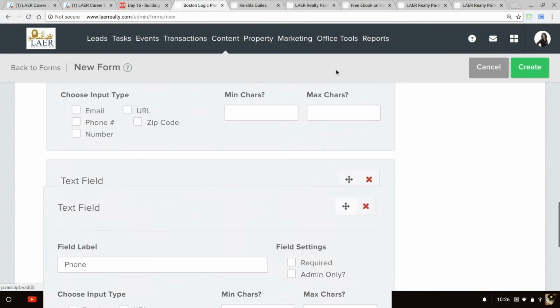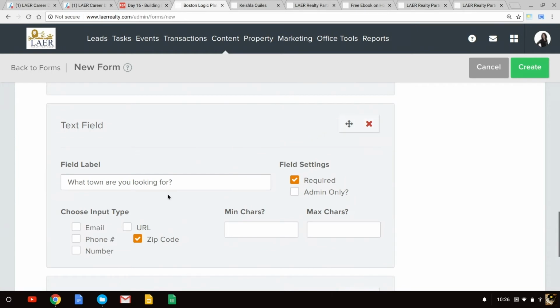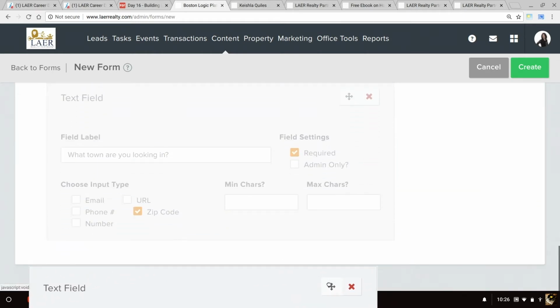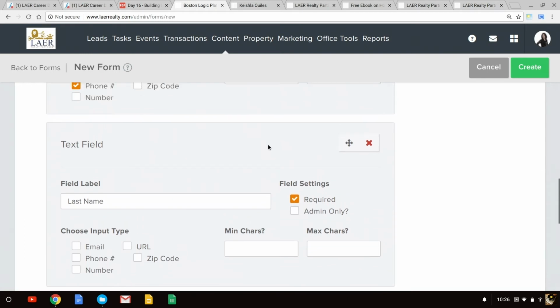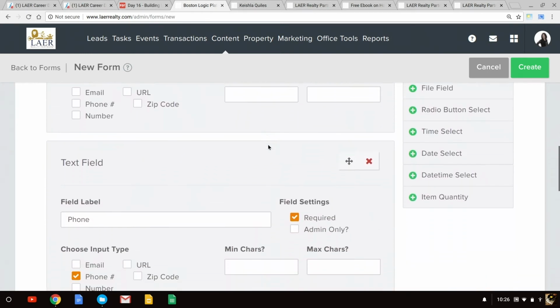And I want to make sure that it's in the right order, so you can move them up or down. I'm going to put what town are you looking in, I'll correct that here, and I'll move it to the bottom, so it's the last question. And then I get all the information first. Okay, so first name, last name. So you do all the fields.